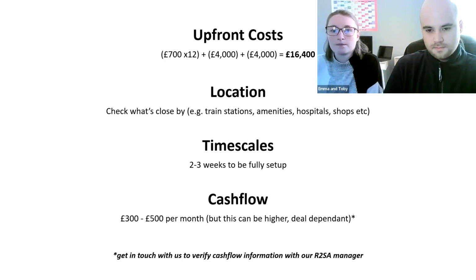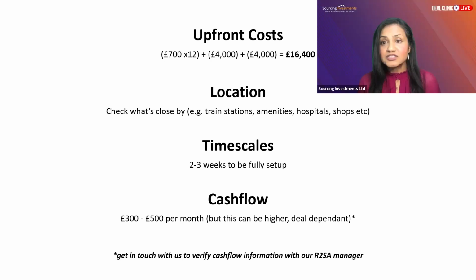Yeah. Okay, brilliant. So Rosemary has asked, what if I choose to furnish the property myself? Does this reduce the cost for rent to rent? Well, I'll let Toby and Emma answer that, Rosemary, but what I would ask you to consider is, you may want to furnish it yourself, but when you're looking at one, it may be very easy, but when you start to have a handful of these, that's when it may get a little bit trickier. So Emma and Toby, what are your thoughts on that?